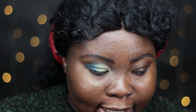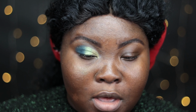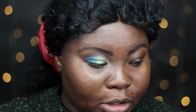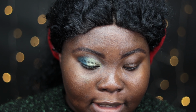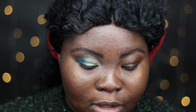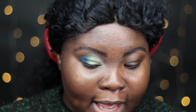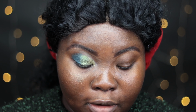So now I'm just going to create the shape that I want. I'm going to do it in more of a feline way, so I have to map it out carefully. I'm going to use this Mario pencil, but I'm not going to apply the pencil as is. I'm going to use a brush over it because I really like the creaminess of this pencil, but I have to be careful because it dries down really fast. But oh my God, it is so soft.